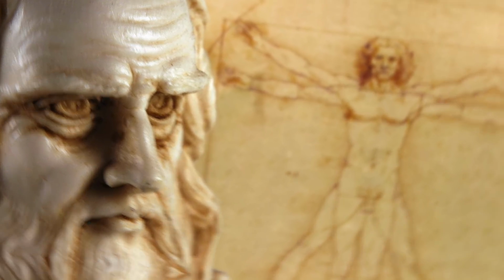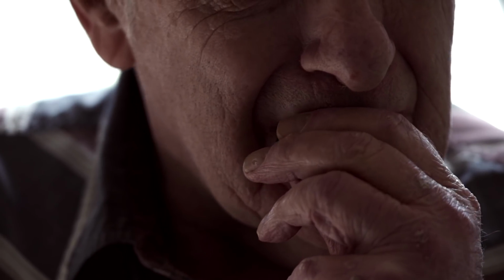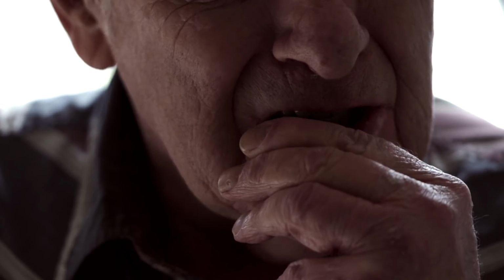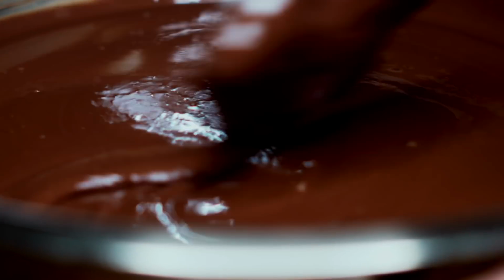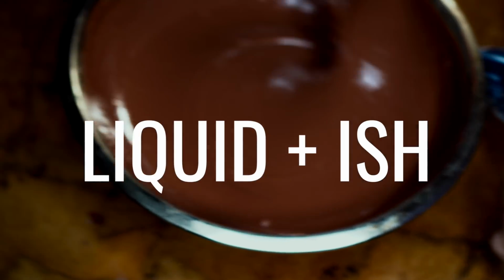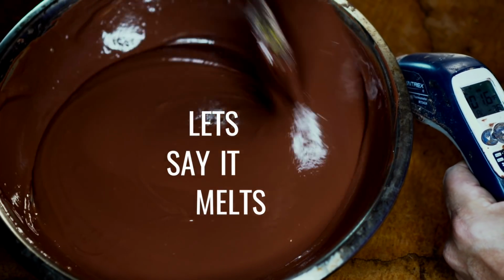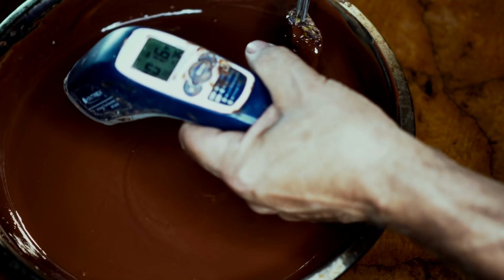To figure this out, we've got to start where all good chocolate ends. Your mouth. Have you ever really stopped and considered the magic that's going on in your mouth when you put a piece of chocolate in it? In goes this solid material, and in a few seconds, it's liquid. Well, it's liquidy. It's liquidish. Let's say it melts. It melts in your mouth, but what is actually melting?